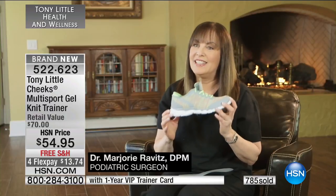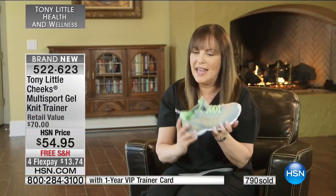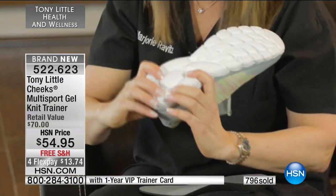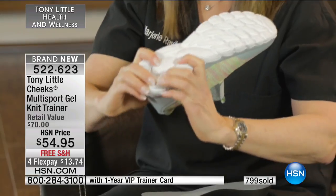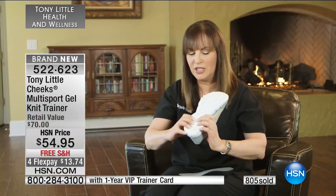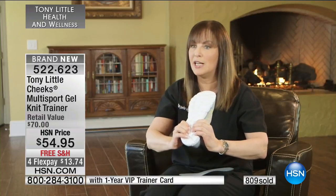I'm here to tell you all about the Cheeks Multisport Gel Trainers. This is a new design. It's a little bit wider, so it really is very comfortable. Then I want to tell you all about the technology. As a podiatrist, how important it is to have the shock absorption. This is Siva. It's a new EVA, which gives you a lot of shock absorption. You have the gel pad, which gives you a lot of bounce in your step and even more shock absorption.